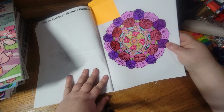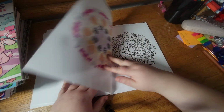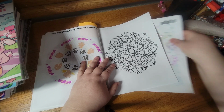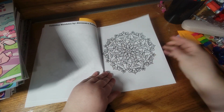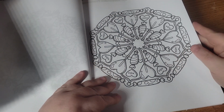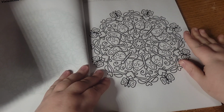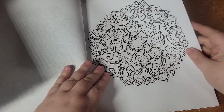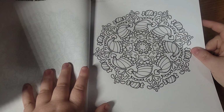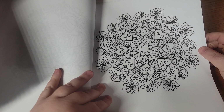This is what they look like. I did that one. That one. And I think that's all. I like her work because it's darker line art, so it's really nice looking with markers and stuff. And lately all I've been wanting to do is really easy pictures, so it's not too stressful. I like this one with the hearts and butterflies. That one's cute.